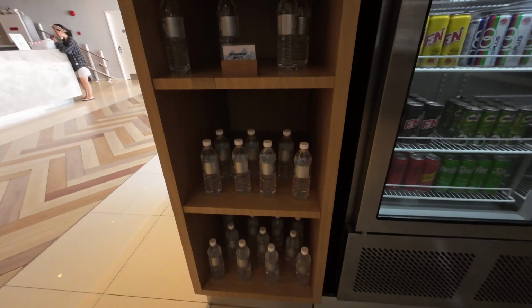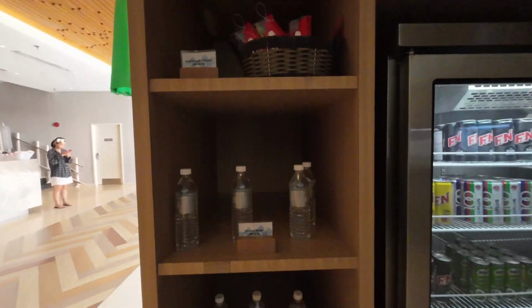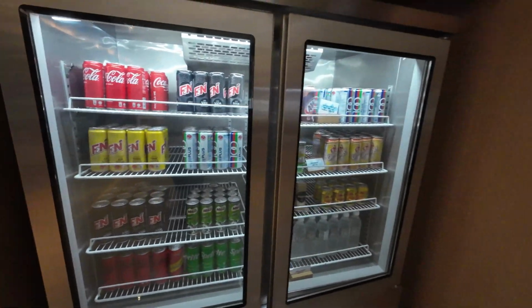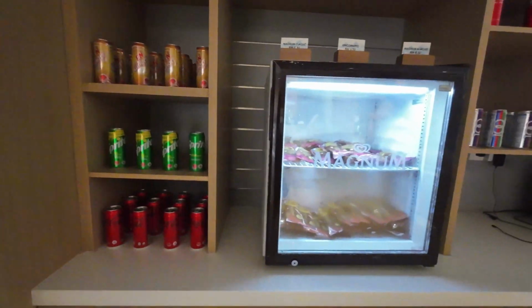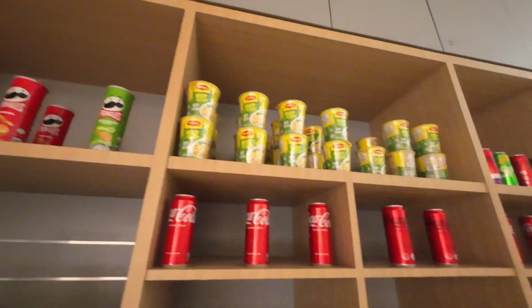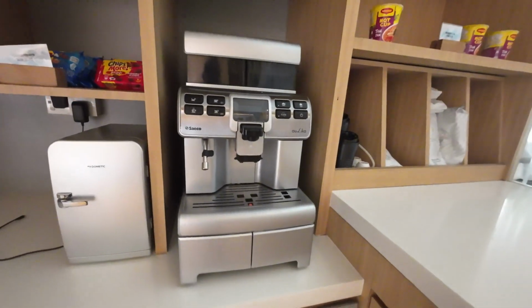There is mineral water. There are toothbrushes and toothpaste. Want some snacks? Ice cream. Noodles. And there's a coffee machine.